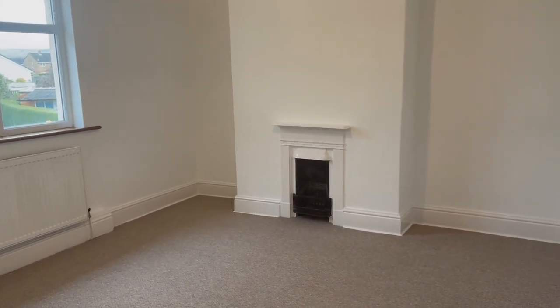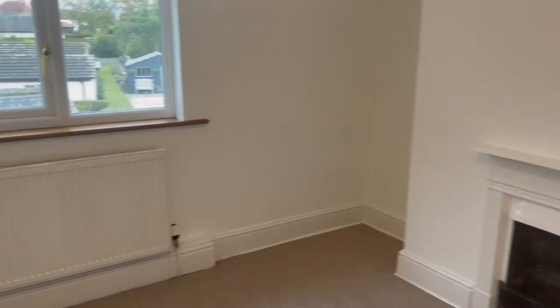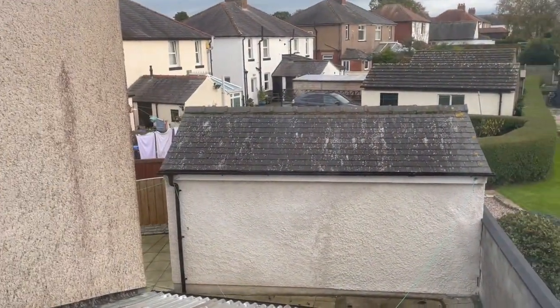Once again, we've got the nice little feature fireplaces. They are just decorative, as I said earlier. This is a good double bedroom, looks out over to the back of the property. That's our garage, which comes with the let. So that's something I'll show you in a second.